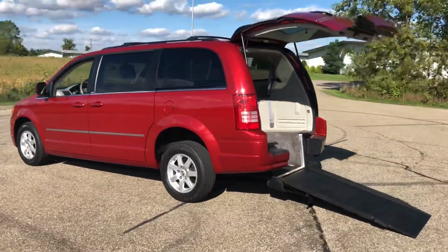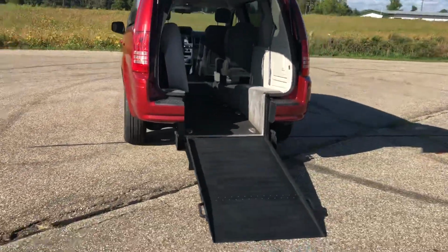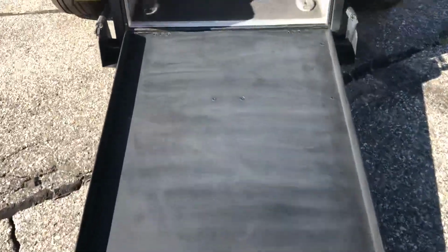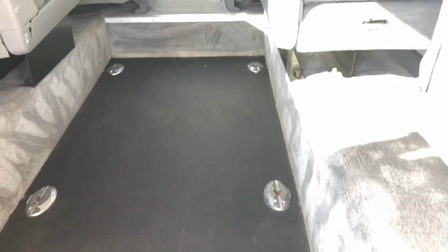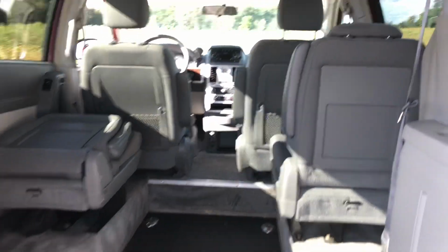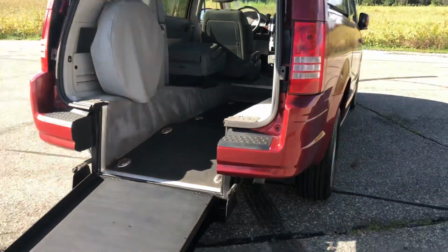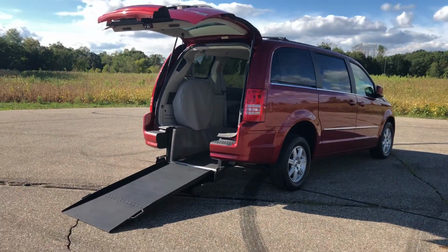Brand new ramp. When we take in a Freedom Motors vehicle, a Kneelvan from the past, we redo the floors and everything, so the floors look brand new and the ramps look brand new. We refurbish. This has all been redone just recently, and we just parked it. It has bucket seats, dual power sliding doors, a really nice clean van. Low mileage, only 70,000 miles, 2010 model.